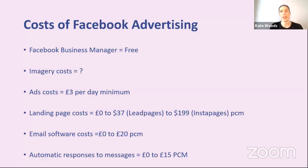Tools for setting up your landing page. Now that's going to depend on how you do it. I use my WordPress site to do that, and that's free. However, there is software that can do it for you.